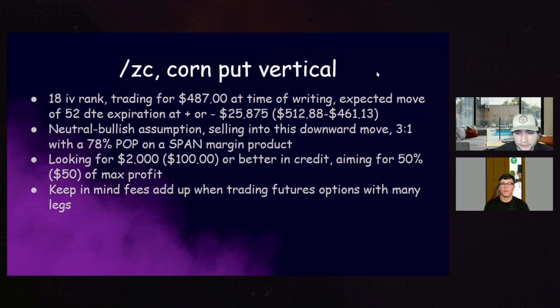So corn's been getting beaten down recently. Just lower demand, the demand isn't where it was expected to be. I think higher supply as well, across a lot of agricultural, not even just the U.S. but worldwide. It's at the lowest point it's been, and it's dragging the broader grain commodity market lower. It's got a low IV rank of 18, trading for 487 when I wrote this. The expected move for the 52 days is plus or minus 25.07 of a dollar, or 88 cents pretty much. So upper bound of 513 pretty much, and 461.